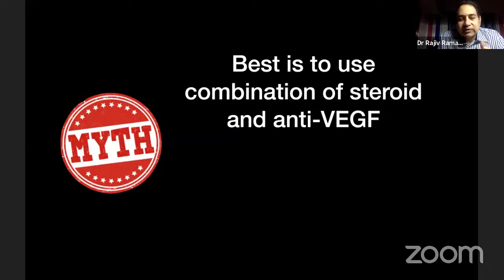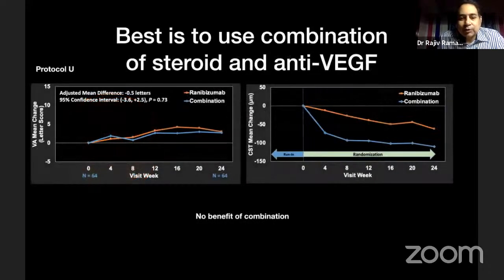And this is one of the myths people have, that it is best to combine a steroid and anti-VEGF. Protocol U did give us the answer that there is no advantage of mixing steroid and anti-VEGF. It has its flaws, but definitely this is one of the randomized trials which gave us this answer.